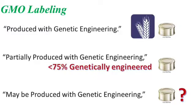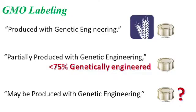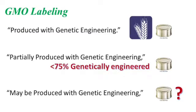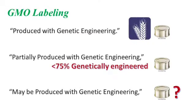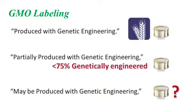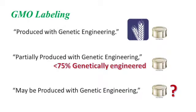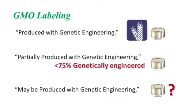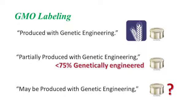The Vermont law requires 3 label statements to be used. Raw agricultural products can only be labeled as produced with genetic engineering. The label, partially produced with genetic engineering, which is what will be used for canned goods, states that the food product is made from less than 75% genetically engineered material by weight. The final statement, may be produced with genetic engineering, applies if the manufacturer does not know after a reasonable attempt has been made to find out if the ingredients are genetically engineered. All 3 statements may be applied to packaged processed foods.